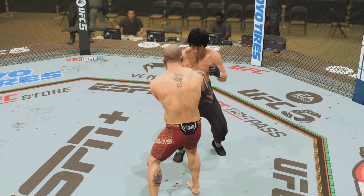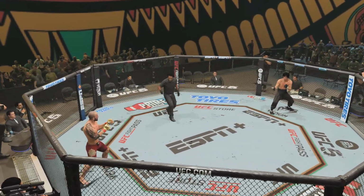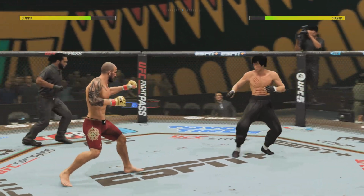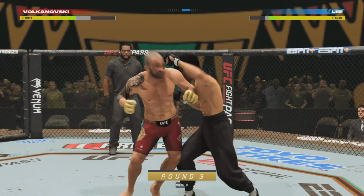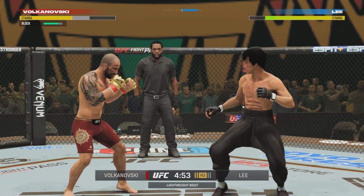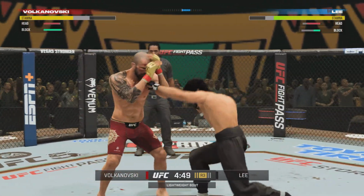Hopefully the cut man can do his work and get it under control so it doesn't bleed down into the fighter's eyes. Ready to fight? Ready. Here we go, third round of this championship fight. Throws a big right hand, but doesn't find its home.